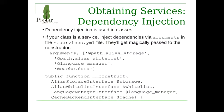Okay, back to dependency injection. Yes, you would have to have a use statement for this alias storage interface because you're using it in your class file, and PHP has to know which namespace it's in in order to locate it and automatically load that interface file. PHP needs the use statement in order to use Drupal's class loading to find it, because PHP doesn't know our directory structure. That's what the Doctrine class loader does: it knows our directory structure and we can use the namespaces. Okay, questions?